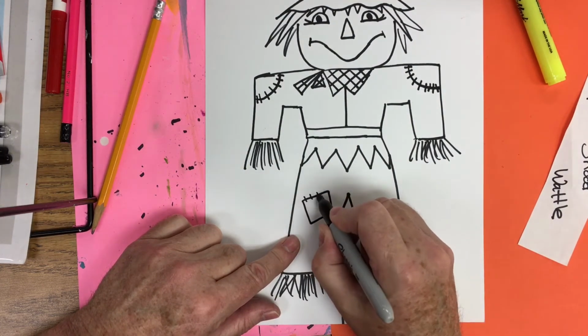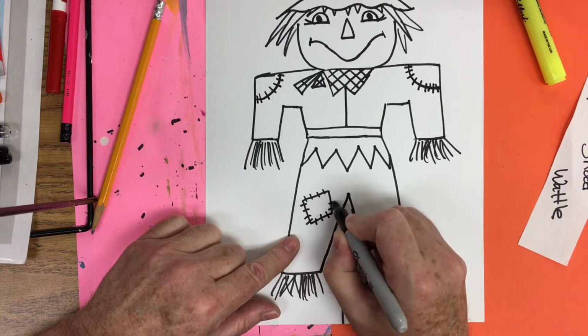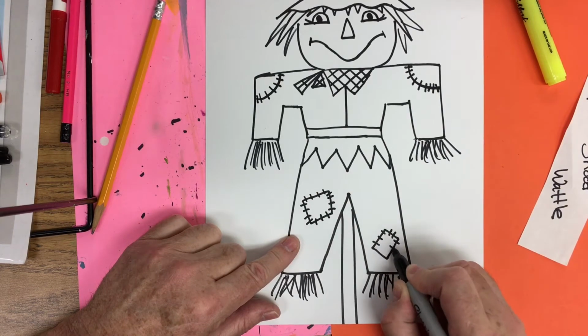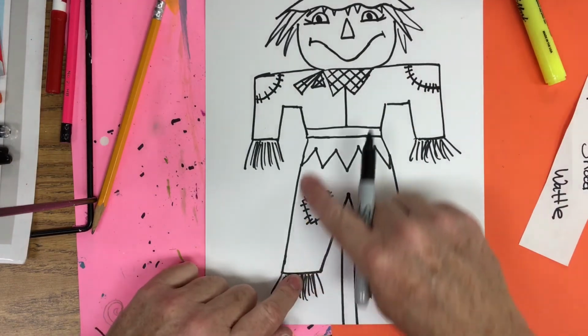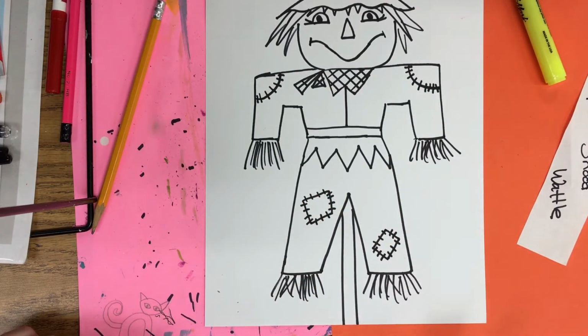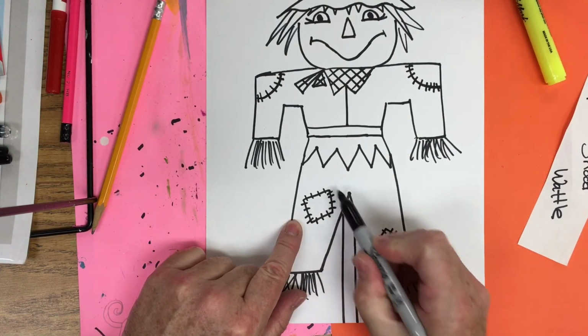And then I'm going to add the stitching lines. You put it wherever you want. It breaks up the space, and as an artist, we don't want to have a big space of nothing, so these patches help our design. It also creates some neat line pattern with the stitches.